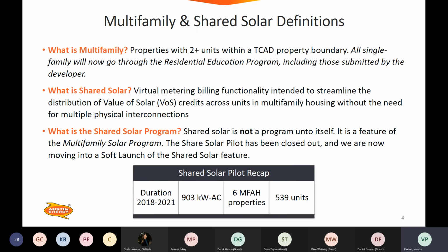The key about shared solar is the idea that you have one interconnection that serves multiple units in a TCAD property. So if you have an apartment building, maybe you have 30 units, you've got one roof, you can install the solar on the one roof, make one interconnection, and then we will take care of the billing virtually on our side to make sure that the credits for that solar system get distributed to all of the units.